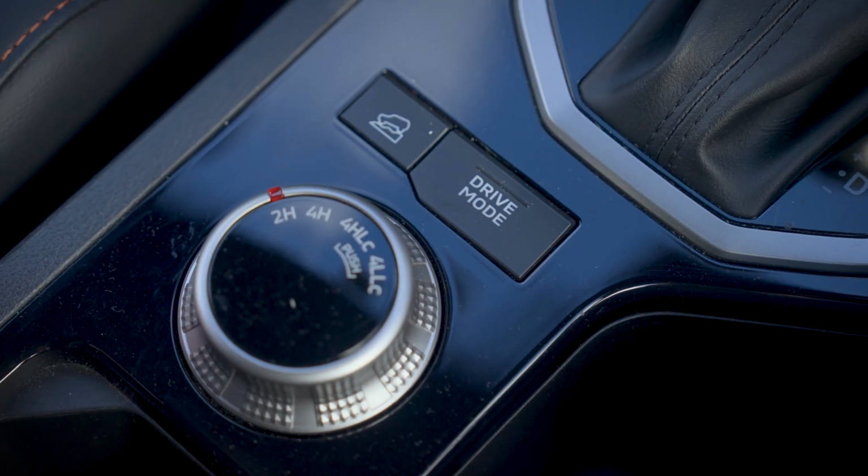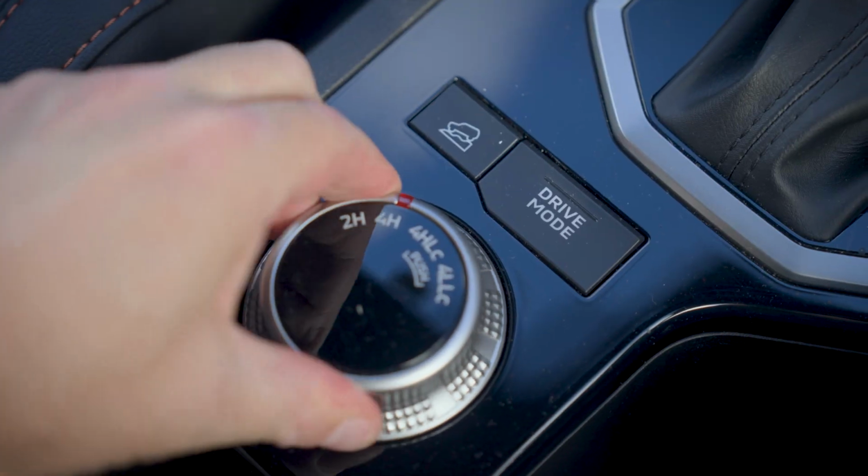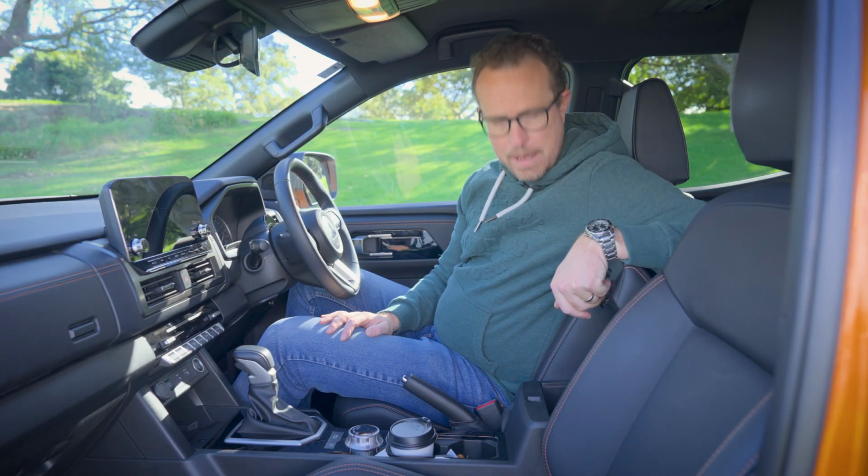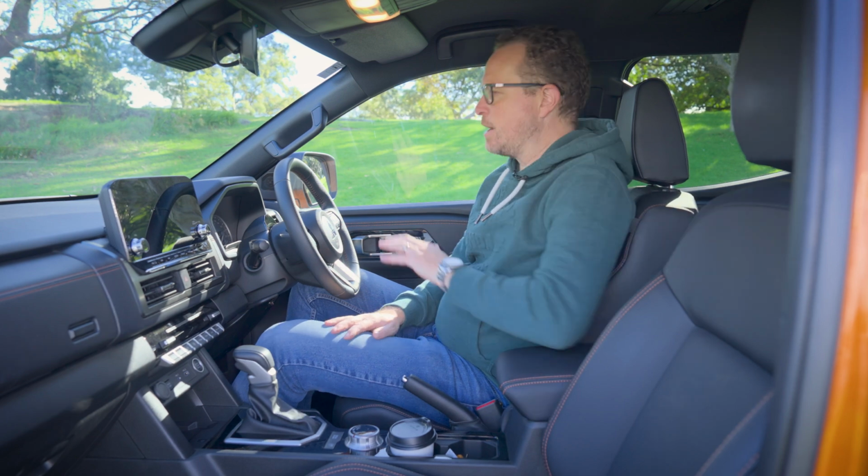Drive mode selector, hill descent control, the 4-wheel drive controls here. Cup holders are a good size, big old school handbrake. Better sized center console bin than there was in the previous model.